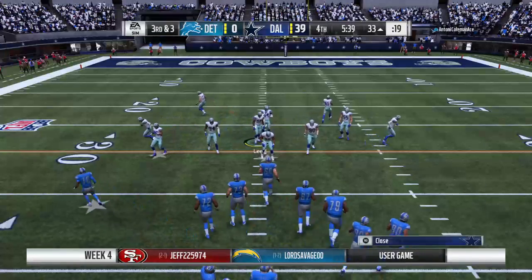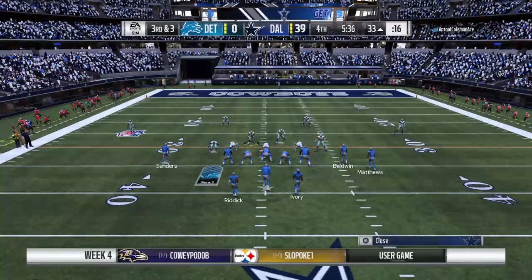The Lions on third down. 2 for 5 to this point. Here it's 3rd and 3.